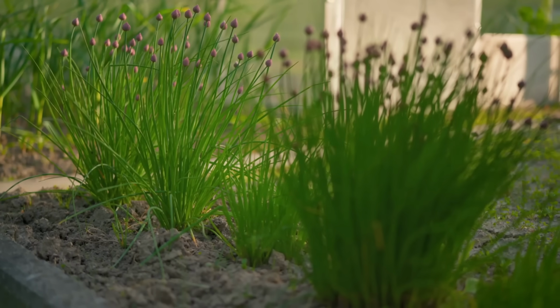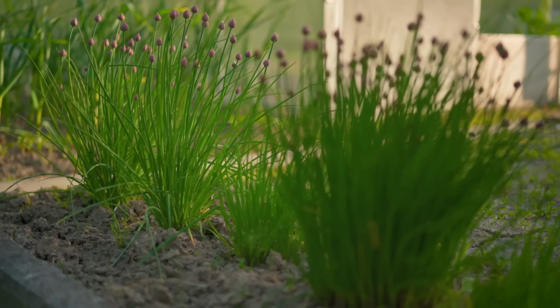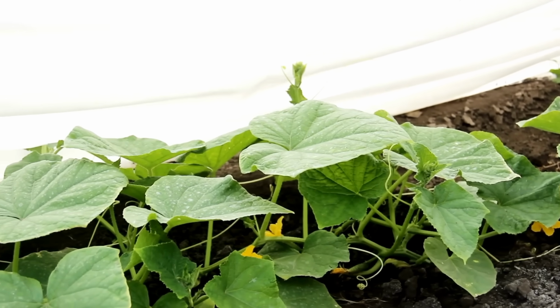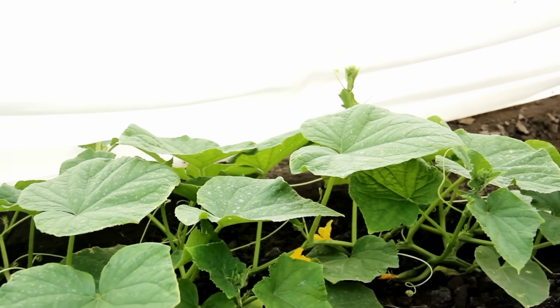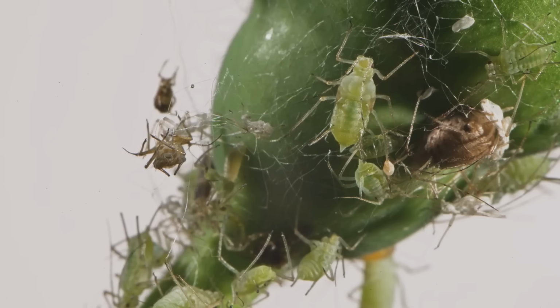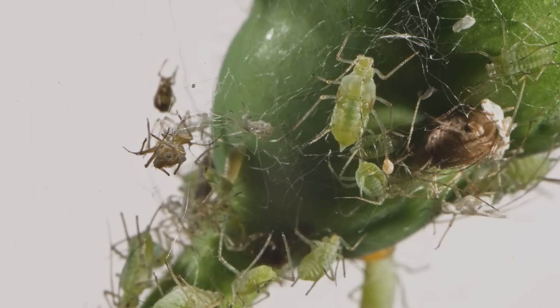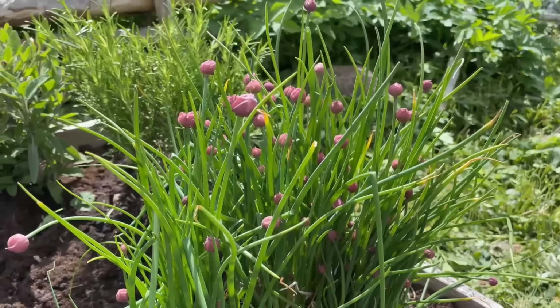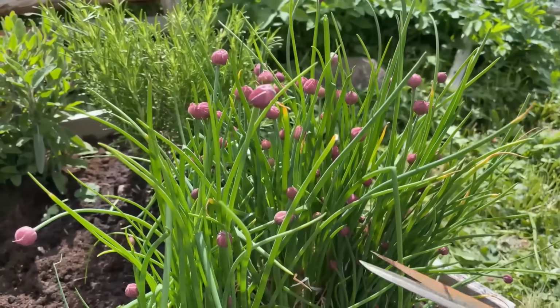They release natural antifungal compounds into the soil and air, creating a healthier environment for your cucumbers. It's like having an invisible shield protecting your plants from the inside out. And pests? Yeah, chives handle those too. Their strong onion-like scent keeps aphids, spider mites, and even cucumber beetles at bay. No sprays, no chemicals, just plant them and let nature do the work.